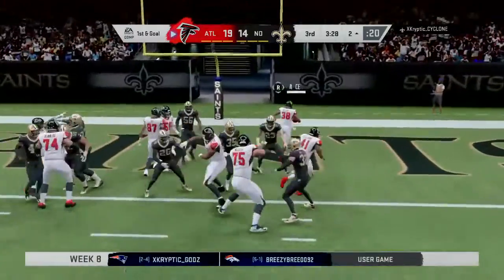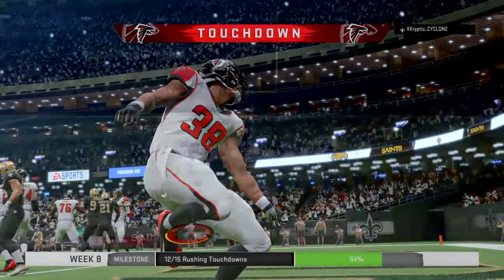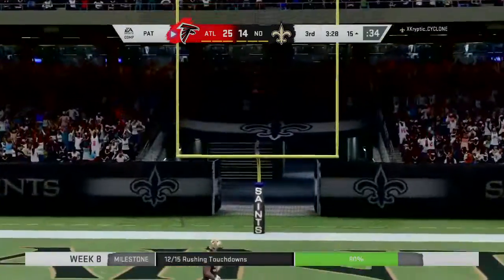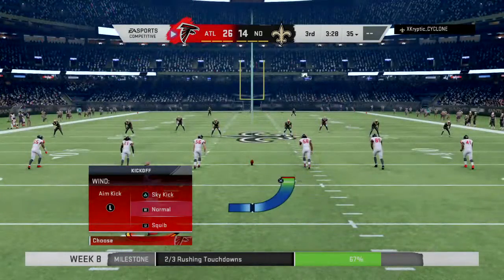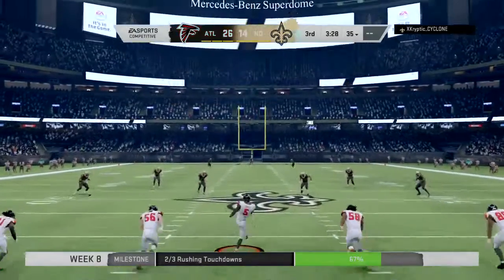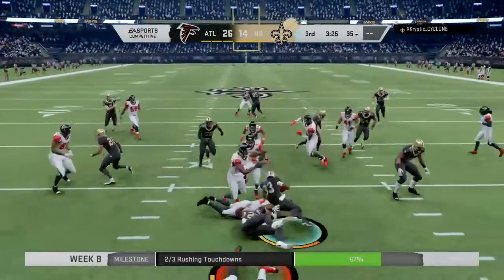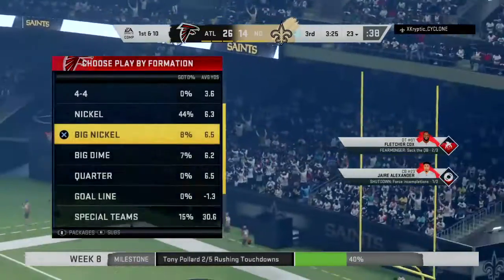Now here's Pollard, and he will take it in for a Falcon touchdown. Tony Pollard, his second touchdown on the season, and the Falcons push further out in front. Myers connects on the PAT, and the decision to just kick the extra point winds up successful. Now after the touchdown, it's Bosher to kick it away. That'll be taken in the end zone. And he'll bring it a few past the 20 to the 23-yard line.